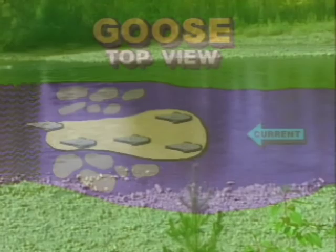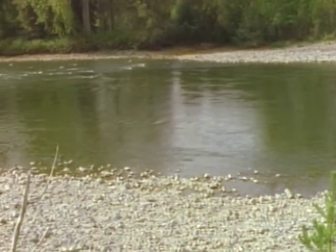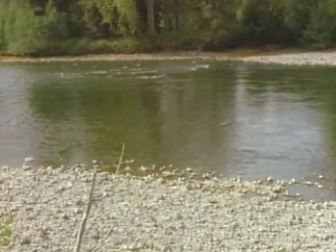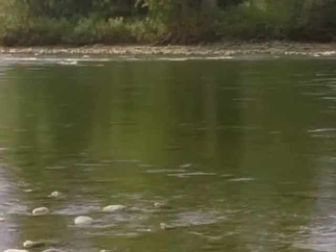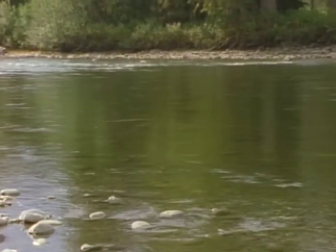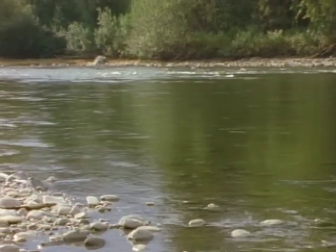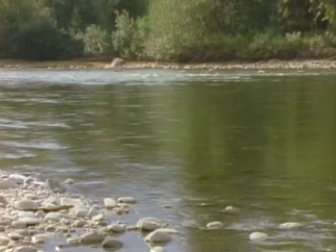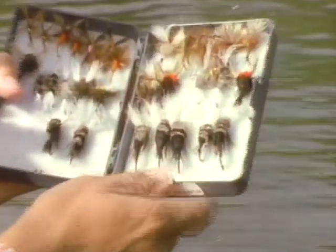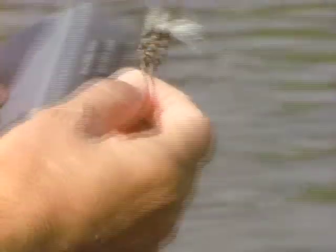The best water starts here, and you have 50 yards of good water to fish. As you can see, it's a smooth, even flow, and it's shallow, only 3 to 5 feet deep. The water temperature is up a little, right at 50 degrees. Okay, how shall we fish it? I think this is an ideal opportunity to try for a steelhead on the surface.